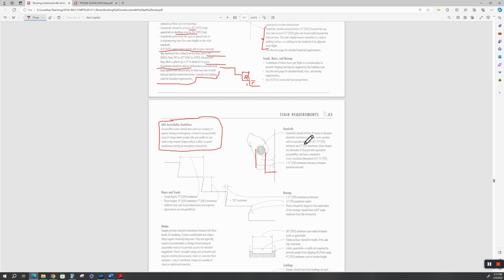All right. Handrail gripping surfaces should be free of sharp objects, with an outside diameter of 1¼ inches minimum and a 2-inch maximum. We're talking about this diameter right here. So the diameter of the handrail needs to be anywhere from 1¼ inch to 2 inches. Talking about the diameter.